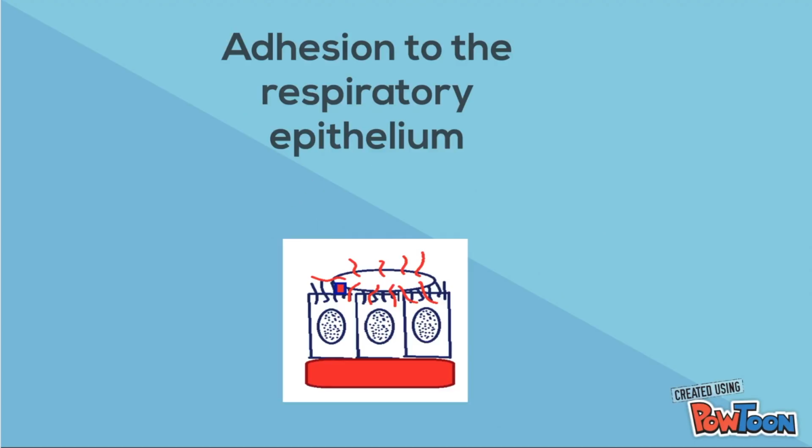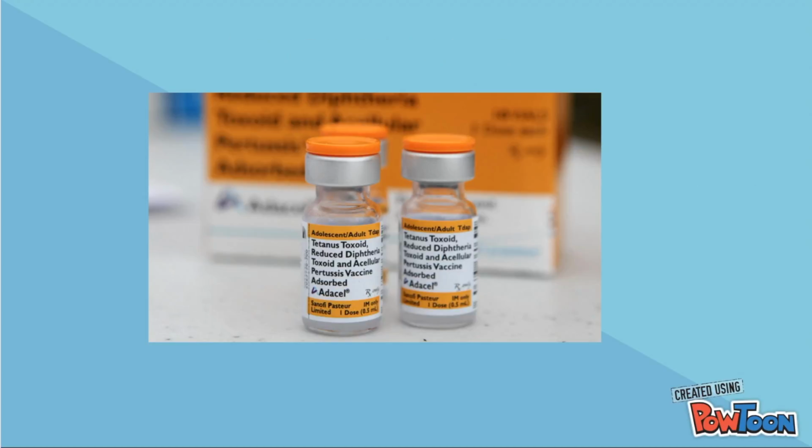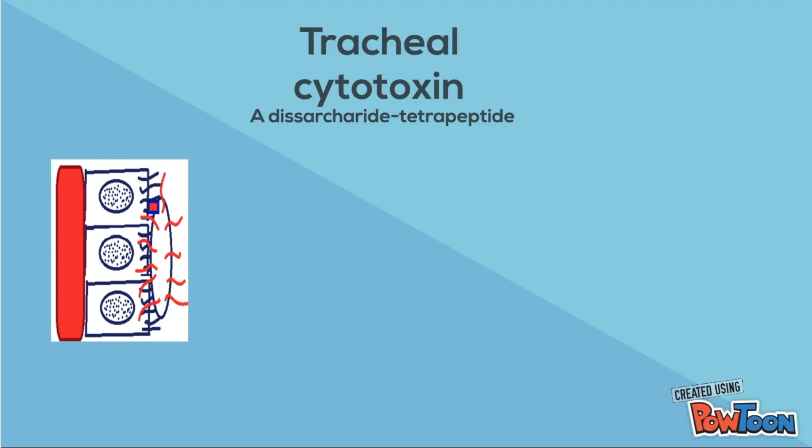Once Bordetella pertussis has managed to infect an individual, it needs to find a way to adhere to the respiratory epithelium, and it does this primarily using 2 of these toxins, filamentous hemagglutinin and pertactin, and this little square shows you kind of where they would sit between the bacteria and the cilia. Now, they're not as important in terms of the pathology of the disease, but they are important in the creation of vaccines for it.